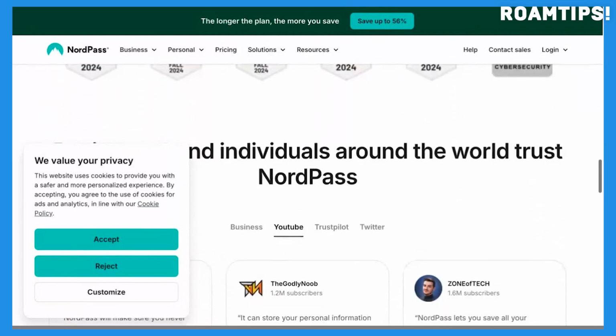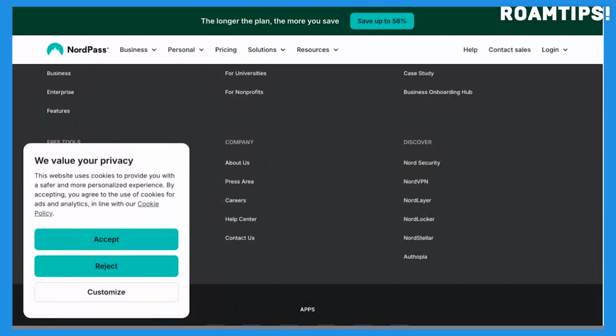The website also showcases the different plans available, ranging from a free version to premium subscriptions that unlock additional features like secure sharing and data breach scanning. They even offer a business solution for organizations looking to enhance their security posture.